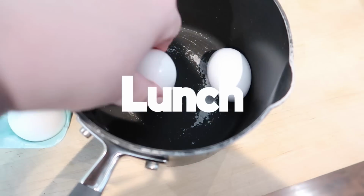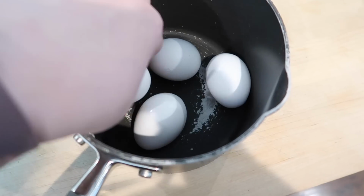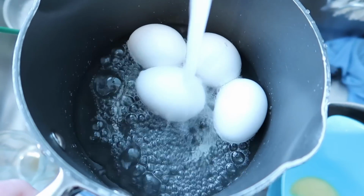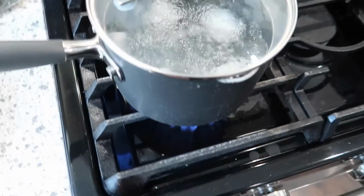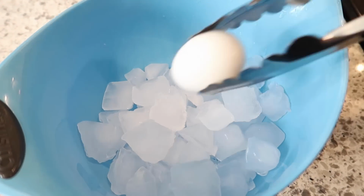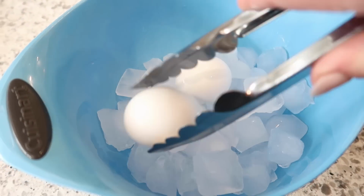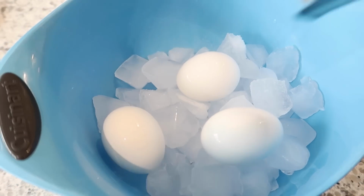So I'm going to go ahead and use the leftover eggs that I have. I had 4 eggs left over after using 8 for breakfast. I'm going to boil these and make deviled eggs out of them. For lunch, we're going to have baked potatoes with broccoli and cheese and sour cream. And I thought it would be good to have some deviled eggs on the side, and then we'll have some fruit on the side as well.